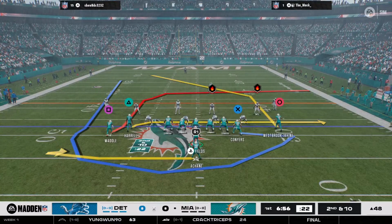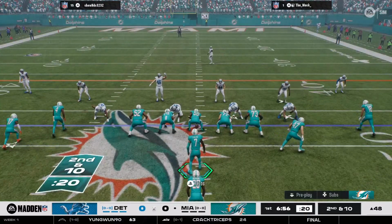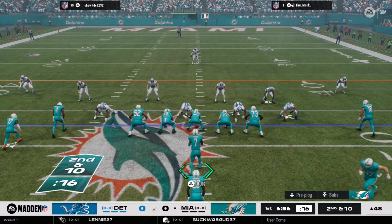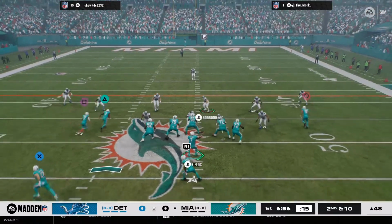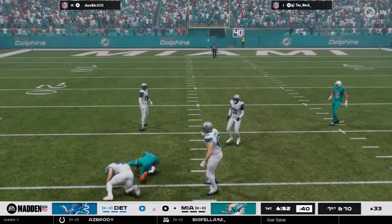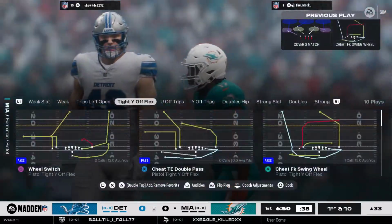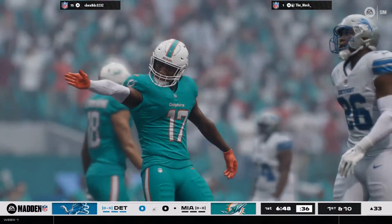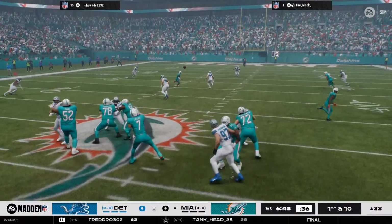Here's 2nd and 10. Fields throwing here. This is caught by Jalen Waddle. Quick rally to the catch by the defense, stopping the gain at the 33. That play gains 15, and it moves the sticks.